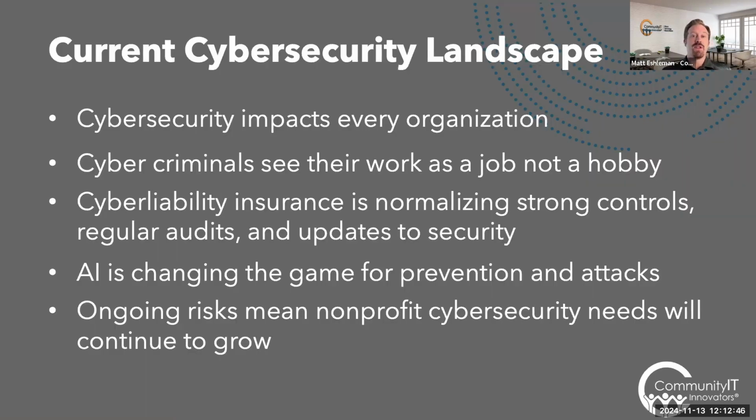I think it's helpful to understand a little more about the overall cybersecurity landscape, because things have changed over time. The first point is that cybersecurity impacts every organization. No organization is immune, or can fly under the radar. The cyber criminals don't care about how great your mission is, or all the good work that you do, or how dedicated your volunteers are. They're just looking for a payday, and your organization has what they want, which is financial resources.